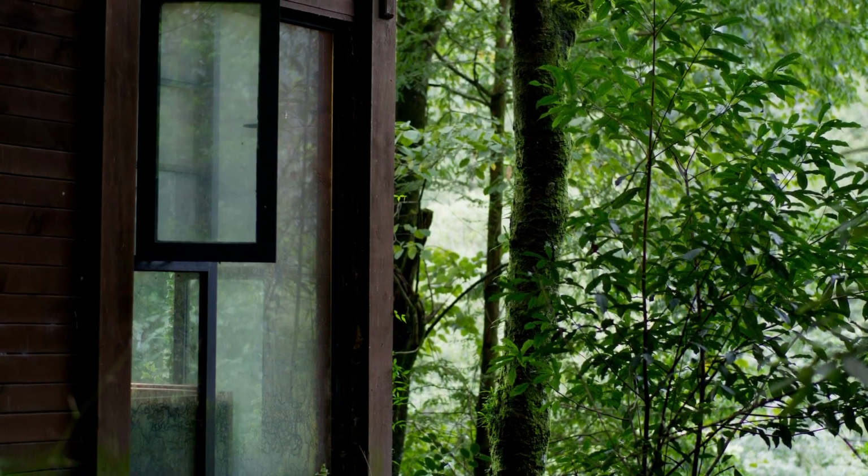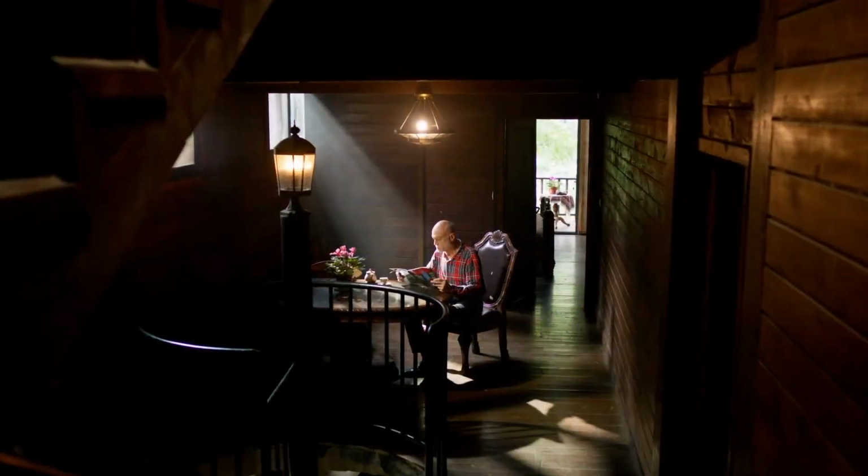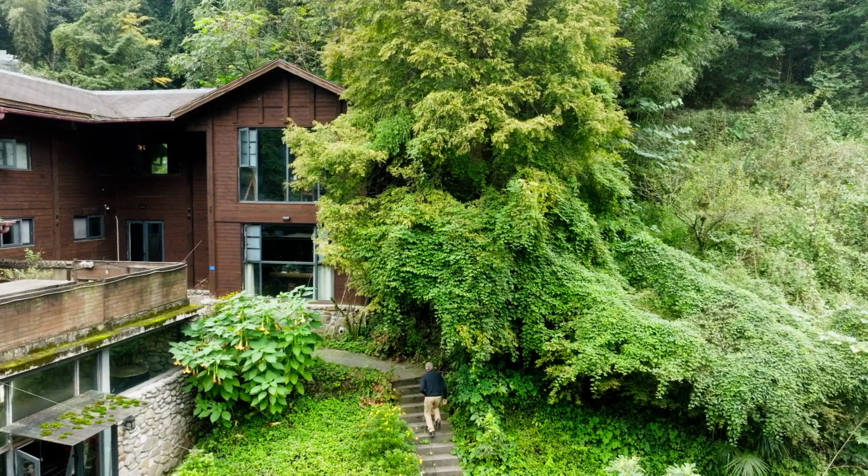Every backyard has a unique story to tell. You know who the real stars of these stories are? Birds. They're the ones who steal our hearts with their beauty and sweet melodies.